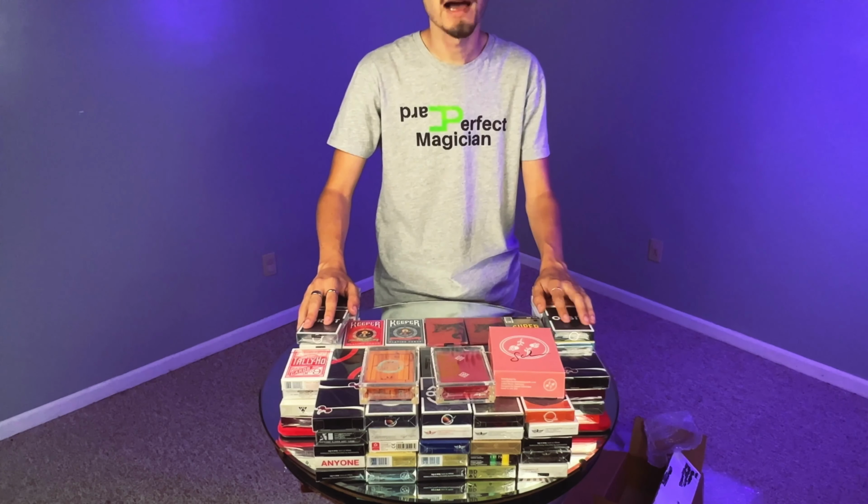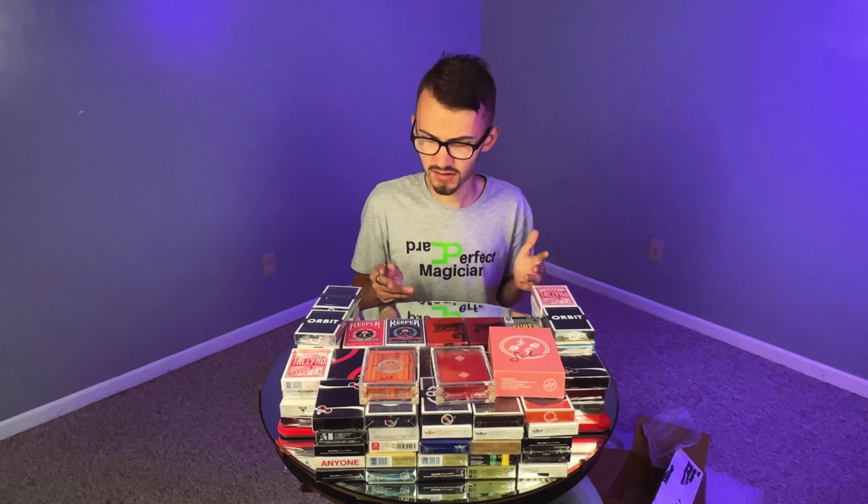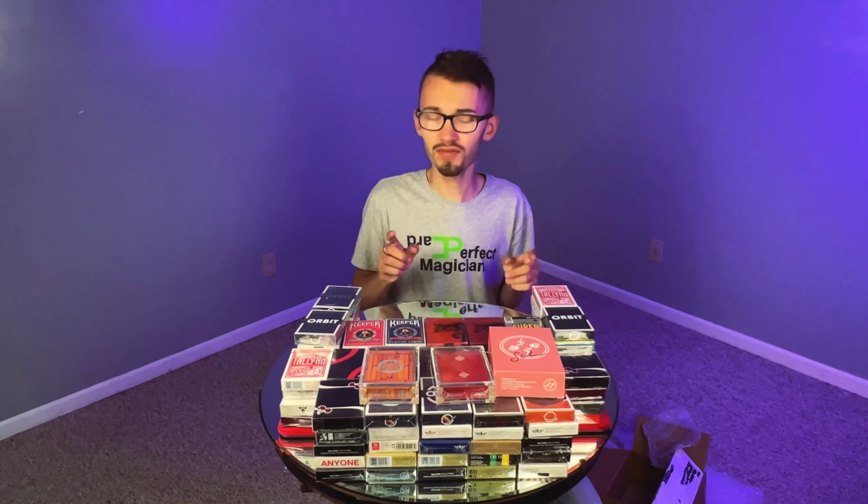That is a lot of playing cards. Make sure to let me know which one of these decks of cards you actually want to see reviewed first, and which ones of these decks of cards you don't think I should open ever.